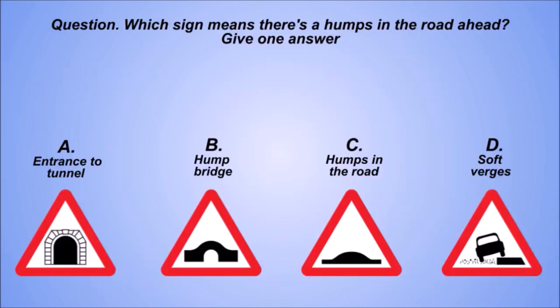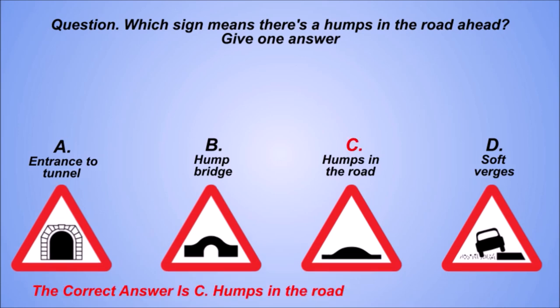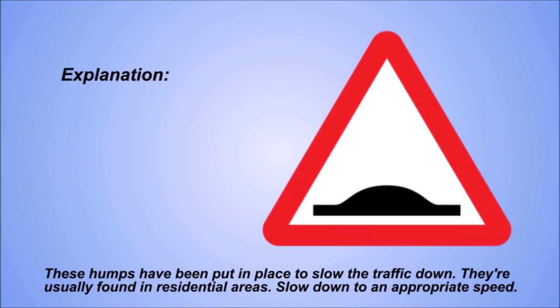Question: which sign means there's humps in the road ahead? Give one answer. A. Entrance to tunnel. B. Hump bridge. C. Humps in the road. D. Soft verges. The correct answer is C. Humps in the road. Explanation: these humps have been put in place to slow the traffic down. They're usually found in residential areas. Slow down to an appropriate speed.